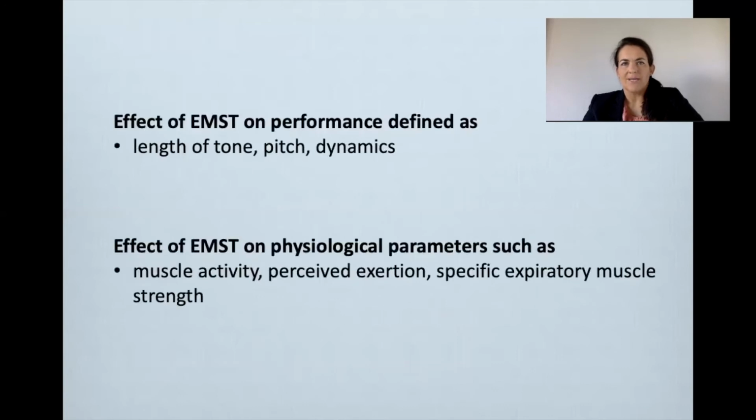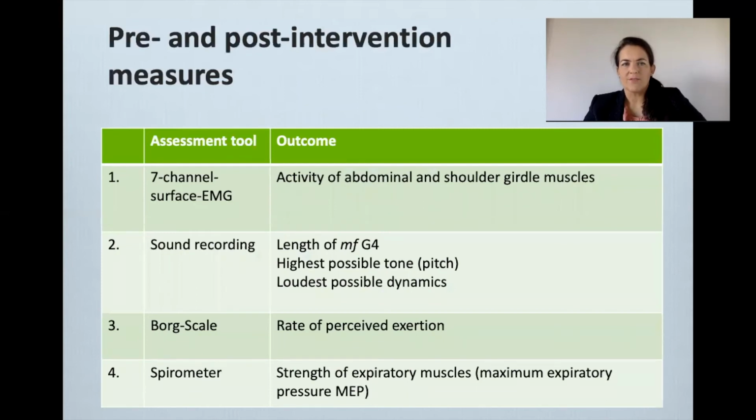The measurements were divided into performance parameters and physiological parameters, as you can see here. So length of tone, pitch, and dynamics was considered performance, and muscle activity, perceived exertion, and the specific expiratory muscle strength measured via the MEP, the maximum expiratory pressure. These measures were considered the physiological parameters. Assessment tools were a 7-channel surface EMG, sound recording, the Borg scale from 6 to 20, and the spirometer.